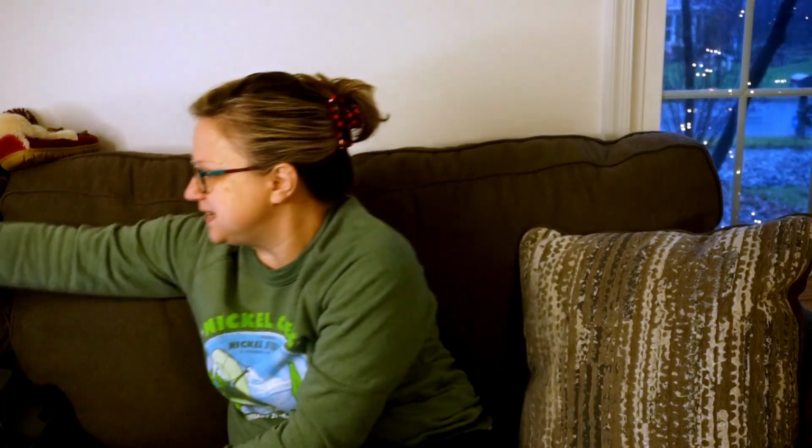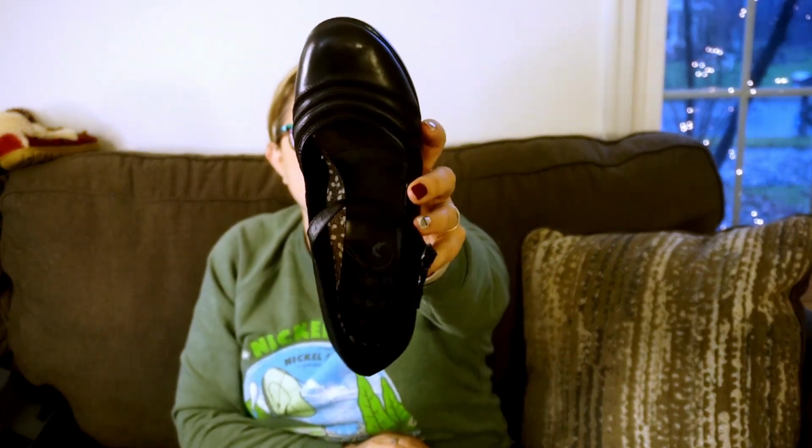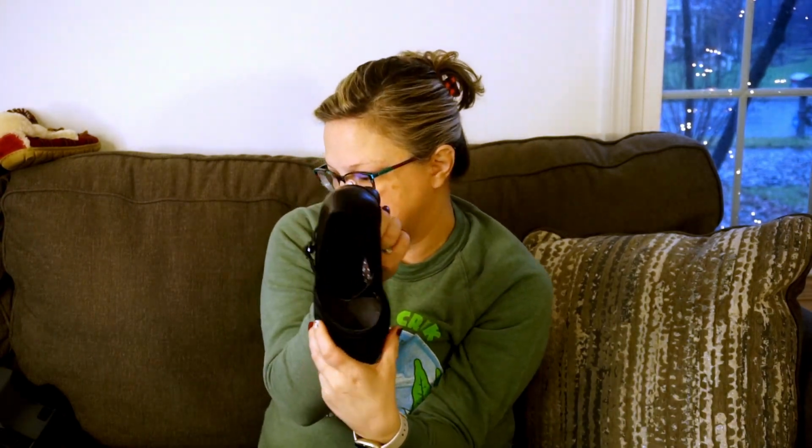Let's see, next is this pair of Dansko heeled Mary Jane shoes, black leather. These are so nice. They sold for $28, and I do have on the bottom that they were $5 at a thrift store. Really nice condition. All right, next is this pair of men's jeans. I cannot remember where I got them, maybe from a ThredUp box. I almost want to say like a Denim Rescue box or something.